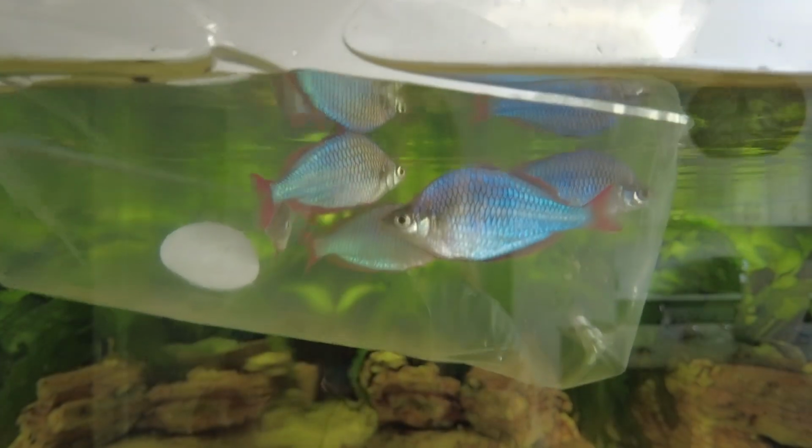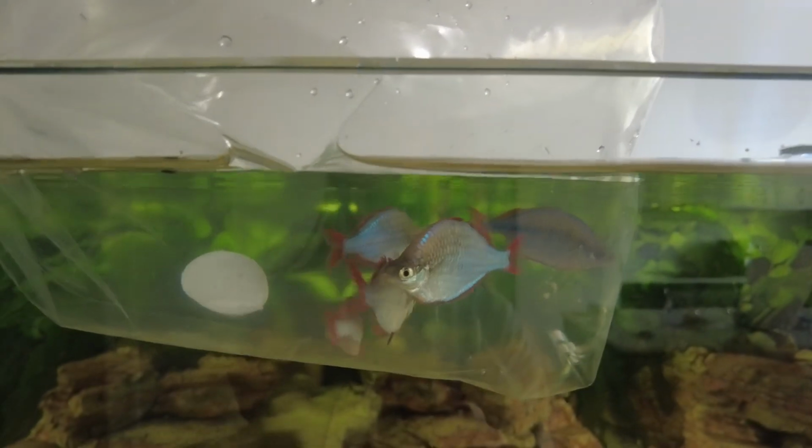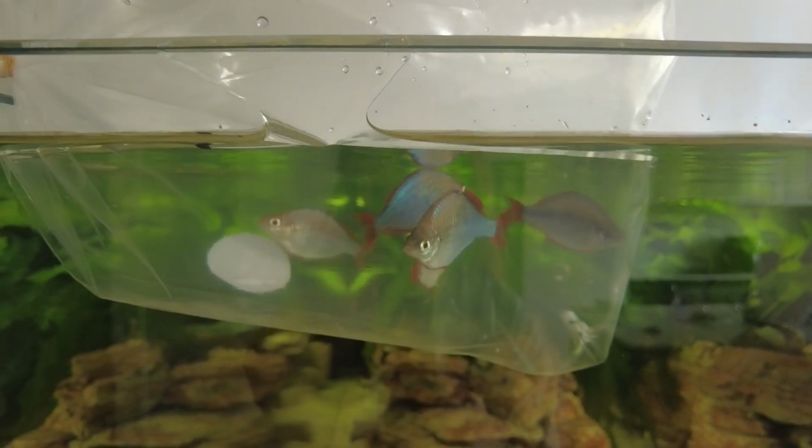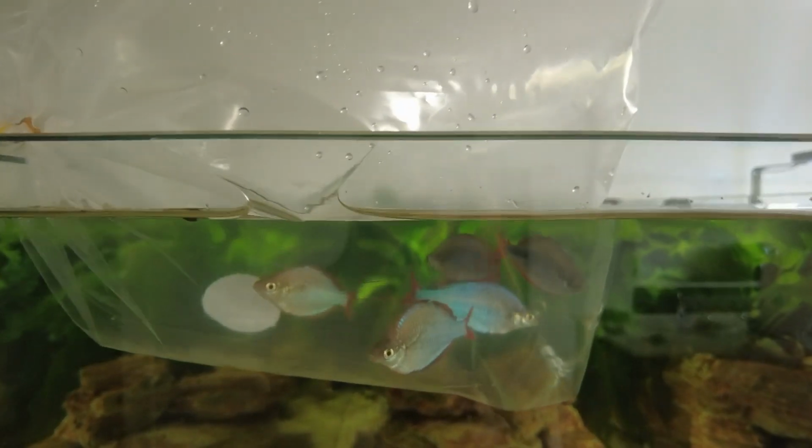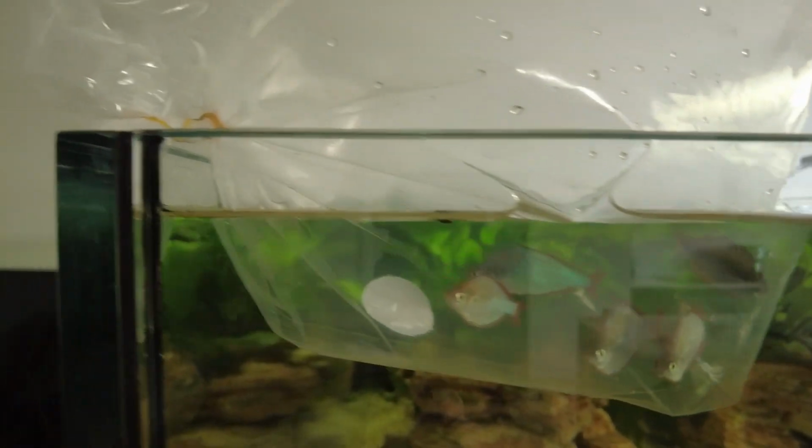I don't want to show too much of the tank because I haven't revealed what I'm doing with the aquascaping yet. But let me just turn this around and you can have a look at the rainbow fish that I've got on here. They're beautiful. I got these guys, and then the other guy that I've got too.